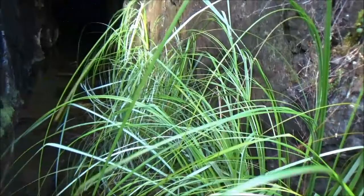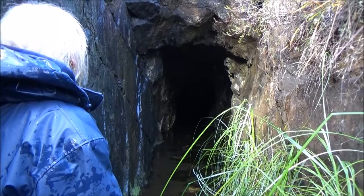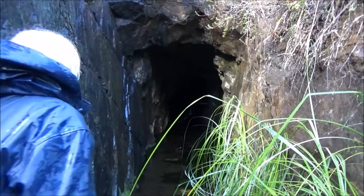Wow. I've got a torch back in my pack. Gee, have you really? What do you think? Oh, this is just incredible. Give an echo. Give a shout. Hello. Hi. Hello. How far back does it go? No idea. Jeez. Hear the water dripping?